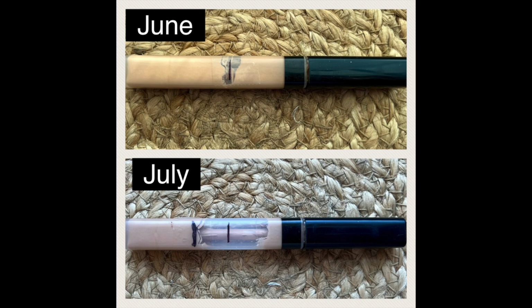One product that I have really good progress on that I'm excited to share with you is my Maybelline Fit Me Concealer. This is one that I am marking. You can see that there's a tiny bit of product above the line, but the product actually goes down even deeper, I would say, than what my line is. But that is how much progress I have had in the last month.